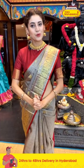Now let me show you the next beautiful saree. This one is in turquoise blue and pink combination. It's a classic combination that we all have loved since we were kids, and let me show you the details of this saree. On the beautiful saree, on the body, we have florals and leaves jaal and silver zari, which is adding a very beautiful shine, a glow to the body.